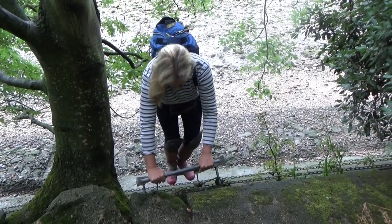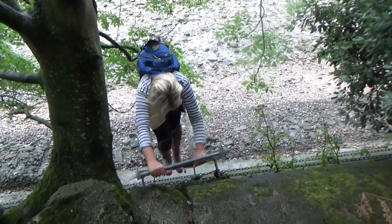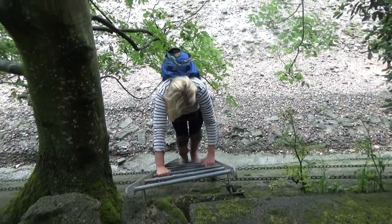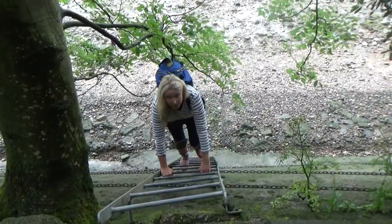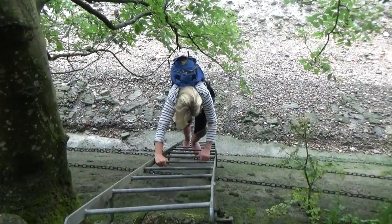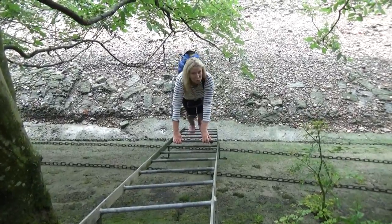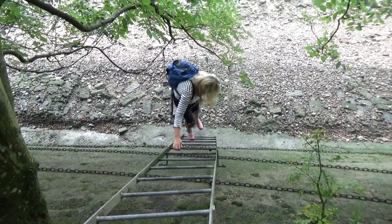Right, here we go. Going to go down particularly slowly because it's very slippery today. It's been raining like mad. So here we go, down on the foreshore. Excitement.